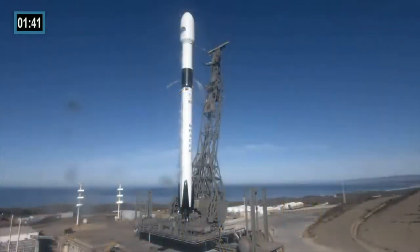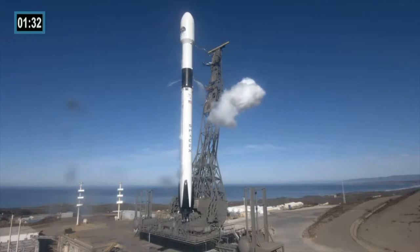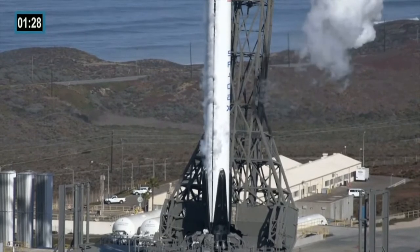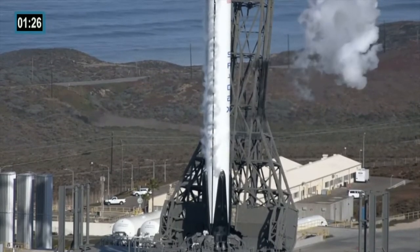You can see some of the steam coming off the vehicle. That's dealing with cryogenic fluid that's on the order of negative 330 degrees Fahrenheit. It's densified liquid oxygen mixing with the ambient temperature there, which creates that fog, that steam effect.